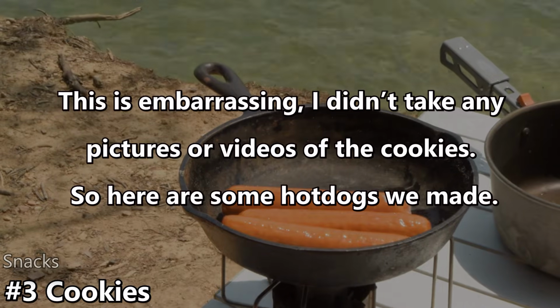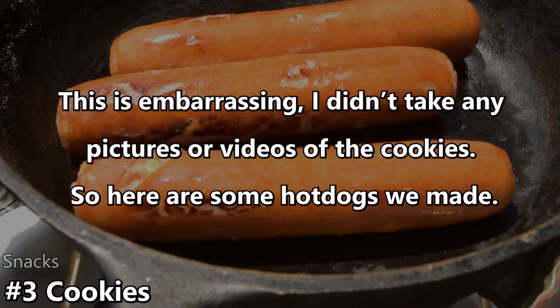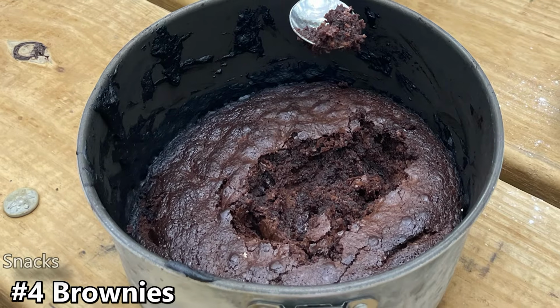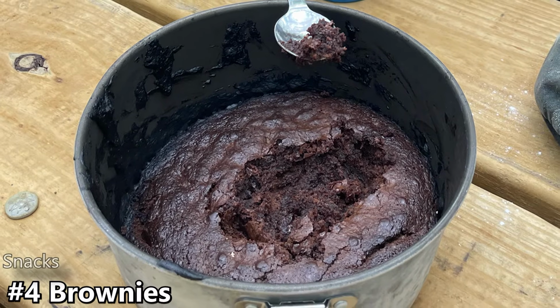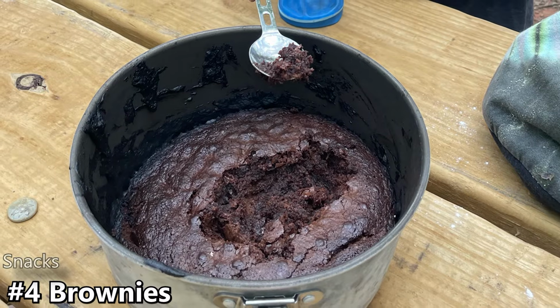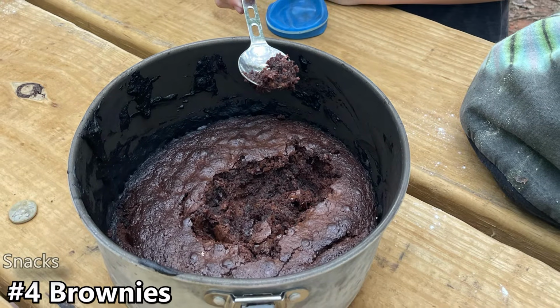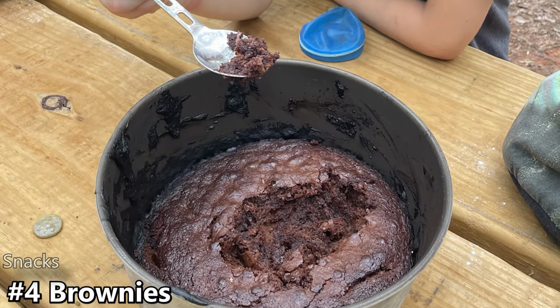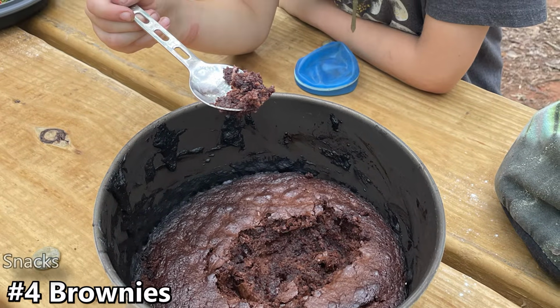We used a Nestle cookie dough that we just bought pre-made from the store because it would be simple to take with us. And number 4, which has been our favorite thing to cook this year in our new camp oven, is brownies. We have probably made this on every trip this summer, and that's been a lot of trips. So this is a rich chocolate dessert, perfect for camping, works out really well.